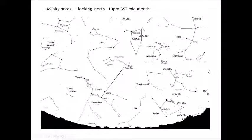It's almost like the Great Bear's striding across the northern horizon at this time of the year. It's very low down, and it's walking across the northern horizon there. You can use the two stars, Merak and Dubhe, as pointers to find the pole star here in the constellation of Ursa Minor. Okay. We also have constellations rising in the east now, which are more the autumn constellations of Auriga and Perseus. Of course, Cassiopeia is circumpolar, so it's always visible above the horizon.